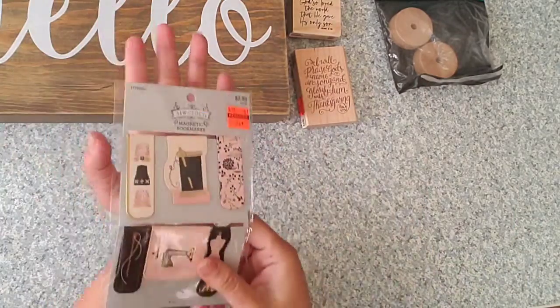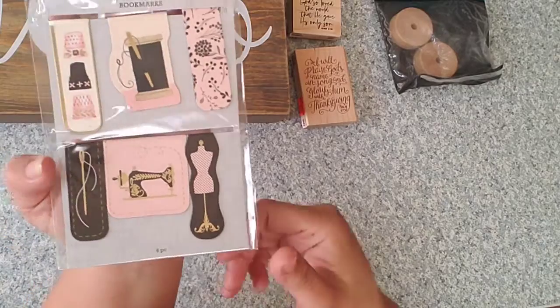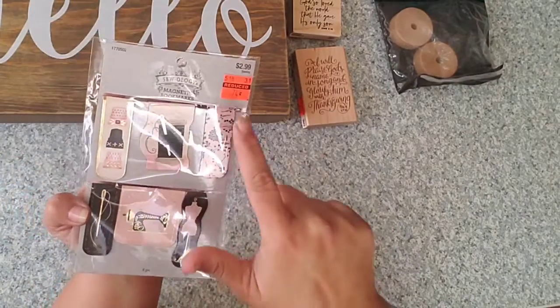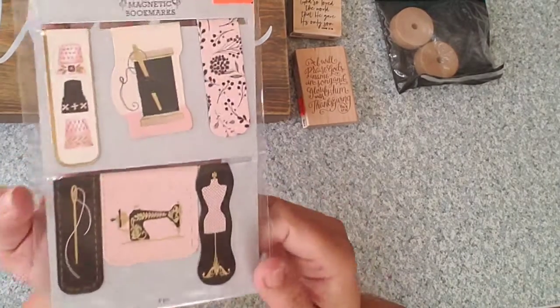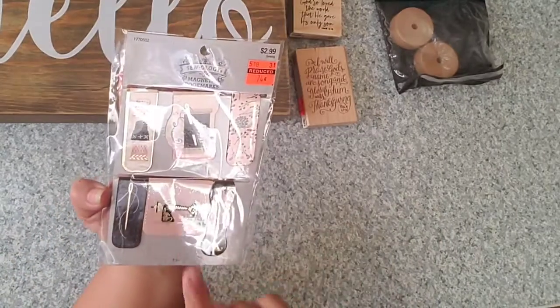I got this one in the sewing place, like in the fabric place. They had a lot of things marked reduced, marked down. 74 cents. I really, really like it. It's a magnet bookmark.